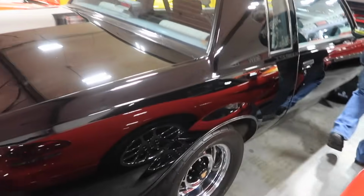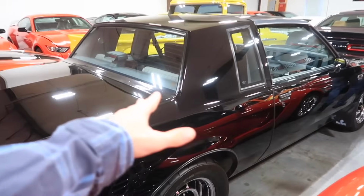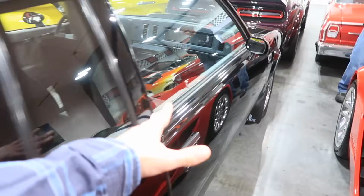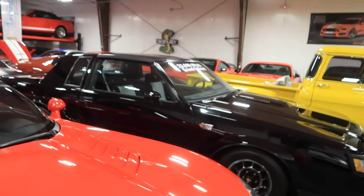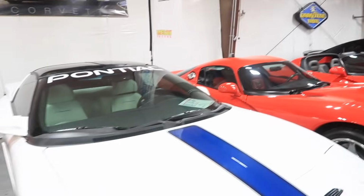This right here, I have a soft spot for the Grand Nationals, and I'm in love with this car. So if we can take this out, this right here is going to make my day. Dude, oh my gosh. So, a '94 Trans Am, 25th anniversary car, 14,000 miles on this car. That's insane. They're hard to find.